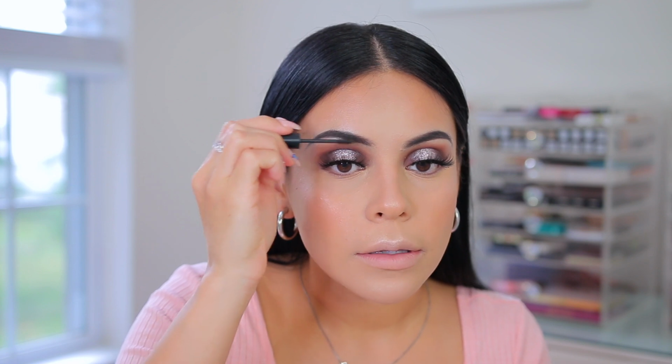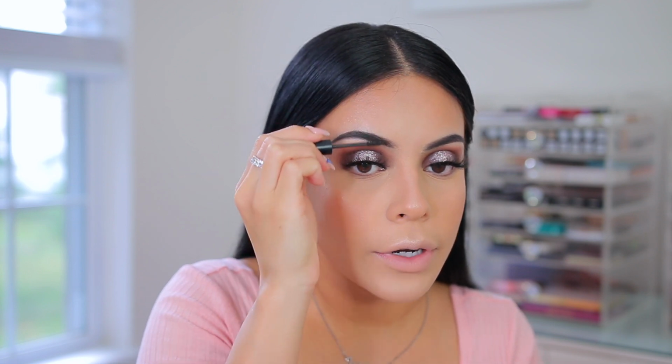And I need to get a new one because I barely have any left, because I use this basically every single day. It's my favorite. The brush is perfect. The formula is nice too because it's gonna keep your brows in place all day, but you're not gonna have hairspray brows. Let's do the lips and then we'll finish up the lower lashes.